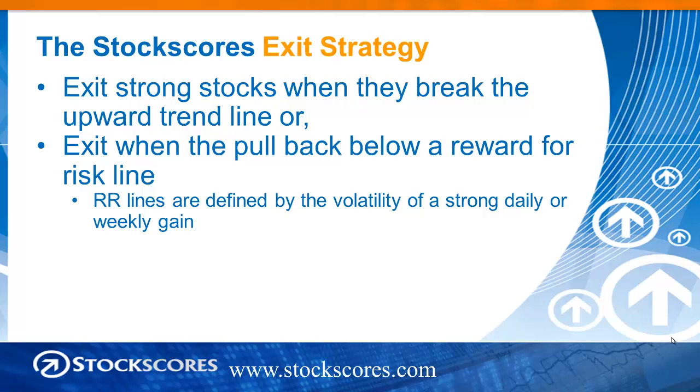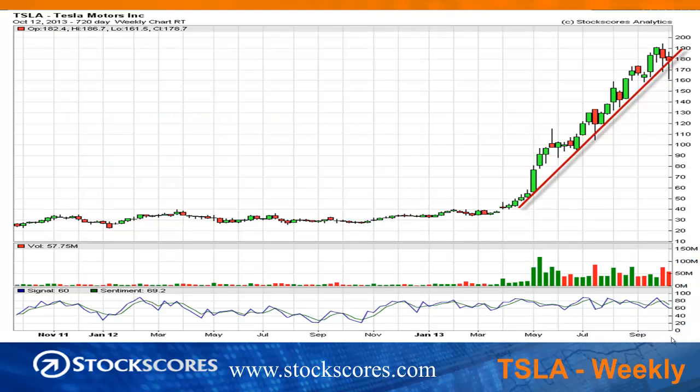Now I'll show you what reward for risk lines look like in just a moment, but they are defined by the volatility of a strong daily move or weekly gain, or even if you're intraday trading, a strong intraday gain on a 2-minute, a 5-minute, a 13-minute chart, whatever you like to look at. So let's go through some examples. We'll start with trend lines first.